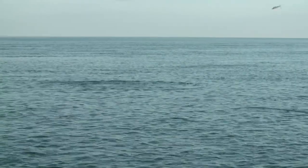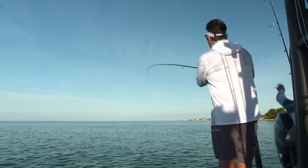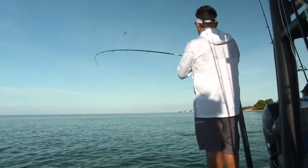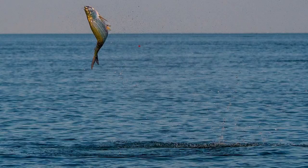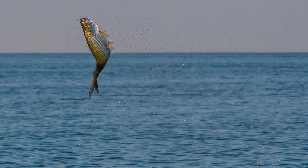Very cool. It's a pretty decent size one. That fish had one of the highest jumps that I've seen in a while. You know, they can do all different kinds of things. They can come out of the water and tumble and turn, twist. They can do back flips. They can do front flips. They can go side to side. They can do an air swim. But that one that you had just came straight up out of the water. I mean, he went so high.